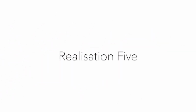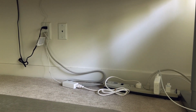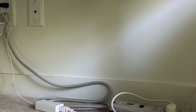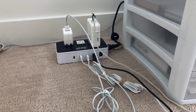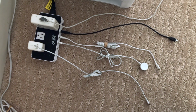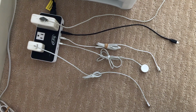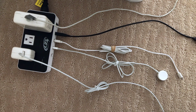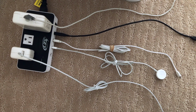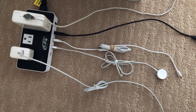Realization 5. Cables, cables, cables. I have a cable and device charging station that you can turn on and off at night. Yes, I turn off my charging station at the end of my workday at night, as there is no need to consume extra idle electricity from the grid, which most likely comes from fossil fuels. Every little bit I can do will add up.